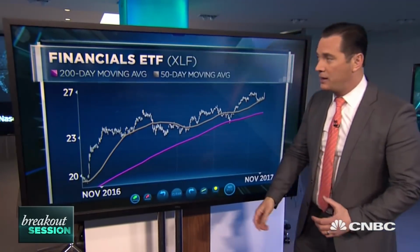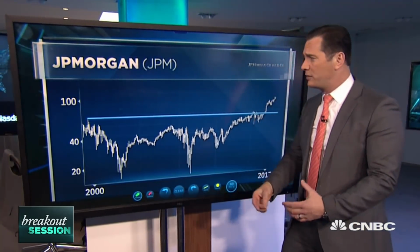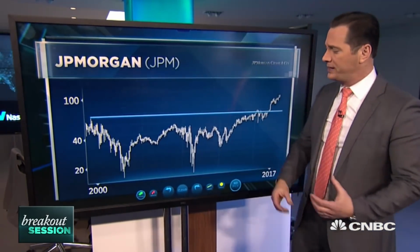Now, let's zero in on one of my favorite picks here. What we're going to do is look at a very long-term chart of JP Morgan to give you a sense for the strength, the structural strength that we see here.